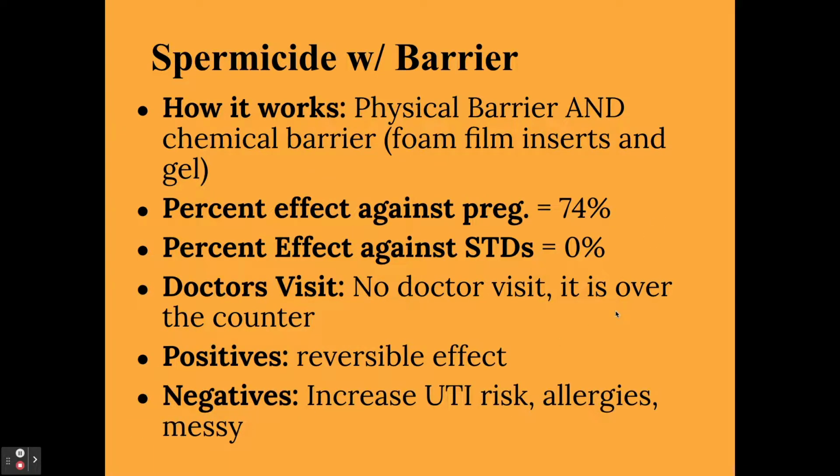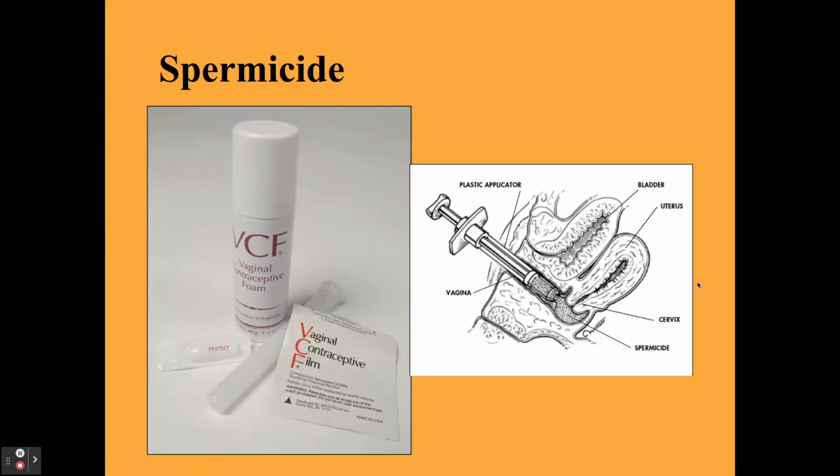Negatives is it can increase UTI risks. There can be a lot of allergies involved, and it can be something that's messy. So this is what the foam looks like, and you basically push it up into the vaginal canal.